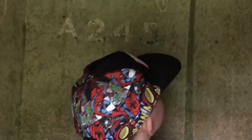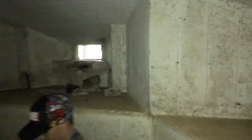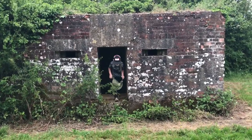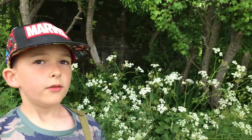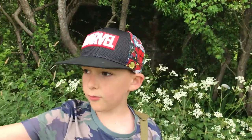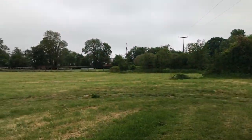This is A245. Sounds nice and clean. This one you can see through the trees. Then that one. You can see how far apart they are.